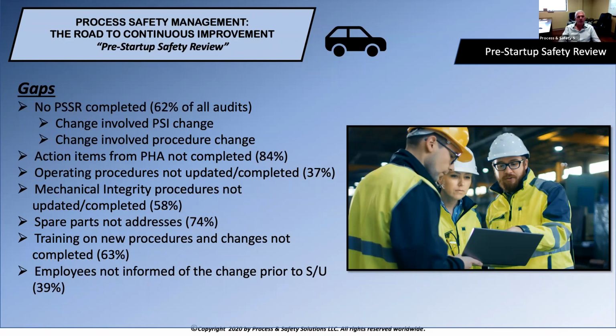63% of the time we see training on new procedures or changes not completed at all. So a lot of times what we see in facilities, they'll do an MOC. For example, they'll write the MOC, they'll make the change, and the only requirement that they have that would indicate that training was done is that the operators are expected to acknowledge the change. Acknowledging a change is not the same as training on a change.